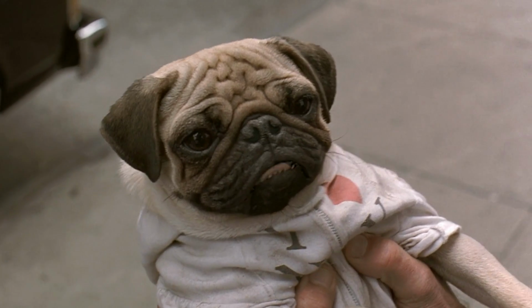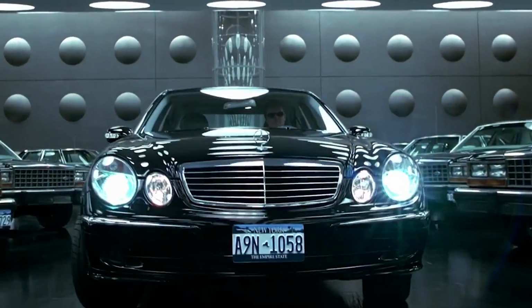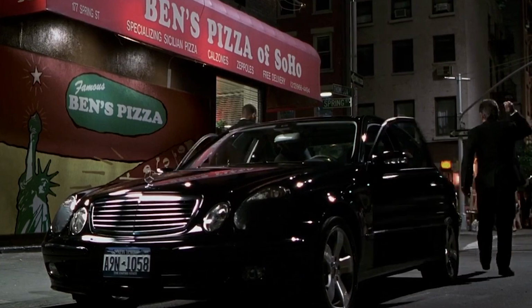The original was filled with hints and foreshadowing hidden in plain sight, and the sequel is no different. When J and K are in the pizza shop looking for clues, Will Smith says the best line ever here.